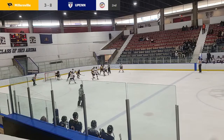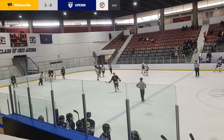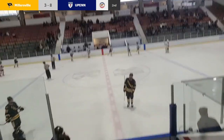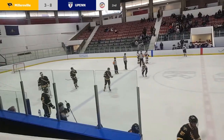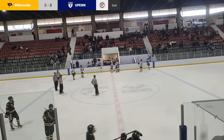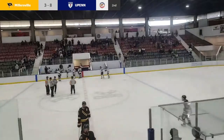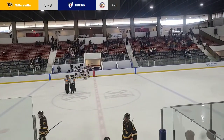Paolini lines up for the draw. And that's going to do it for the second, folks. Strong period from Millersville. A lot better. They got their work cut out for them in the third, though. Final 20 minutes, TJ. Yes, they do. But again, Josh, we've seen them have crazy comebacks before. I am not counting them out. Hopefully they can do it in this one. We'll be right back here on YouTube for the third.